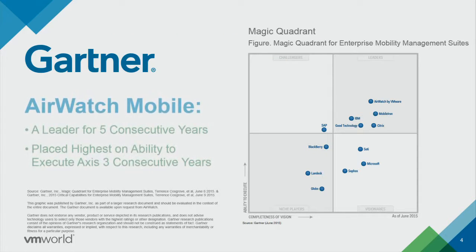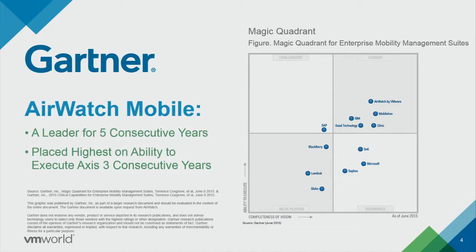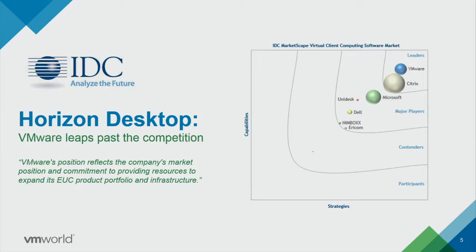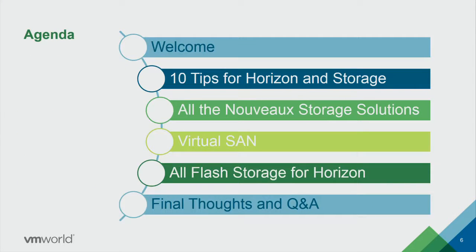Gartner has rated AirWatch very highly, and we're #1 for the last 5 years, and of course on IDC recently, this last year, we're very happy with this. VMware's surpassed competitors in that space as well, and for the desktop. So a lot of hard work, a lot of innovation over the last 7 years that I've been involved with this.